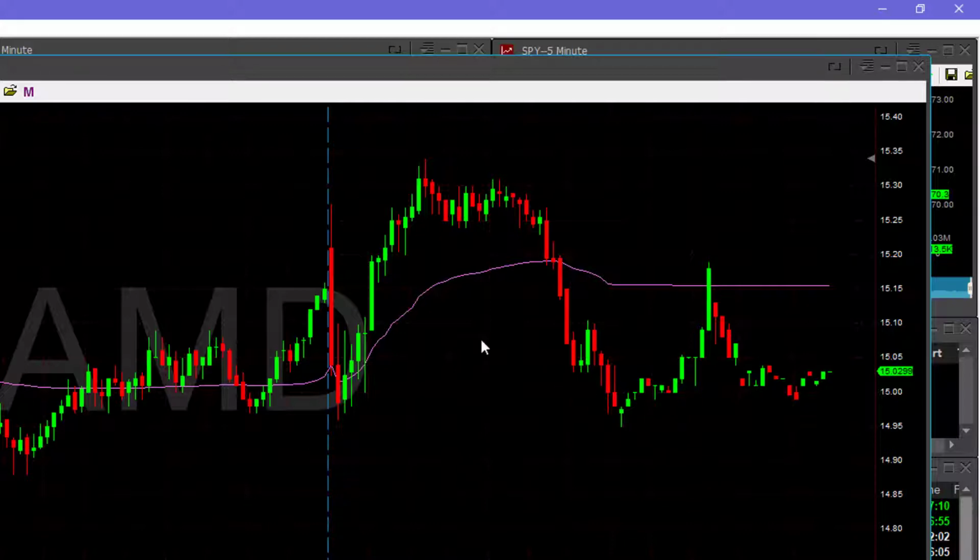So look at this, 15.10. Say you went long here at 15.10. You covered up here at 15.30. That's 20 cents. That's nothing at all, and that's just because you were lucky the stock ran up. Because the way this thing moves, you're not going to make money.